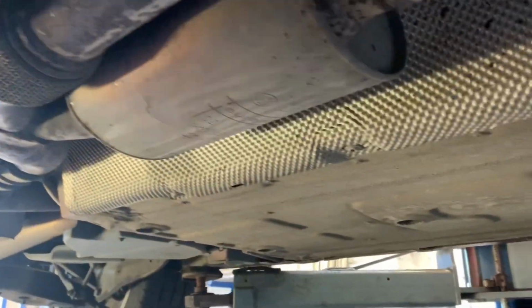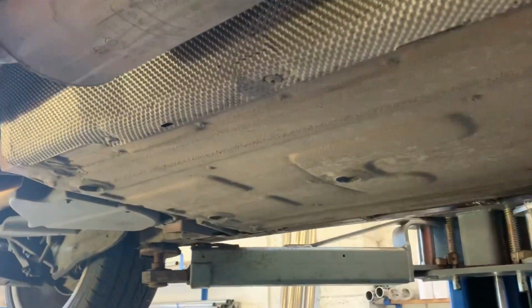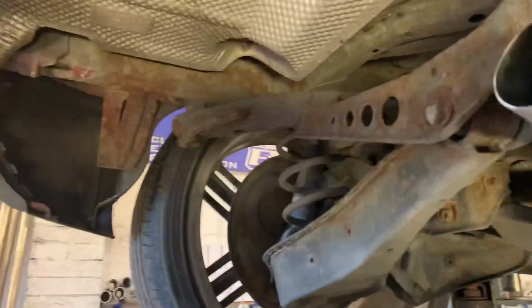When I'm in the car, I can hear a bit of a rumble, but it's just not enough. And coming down further, so then a bypass from your resonator, then your clamp straight out. Had your big back box on it. So now we've decided, right, we're going to get rid of this back box.